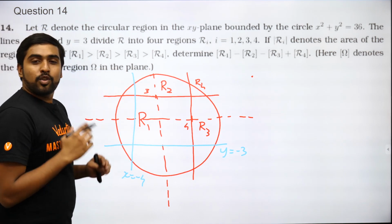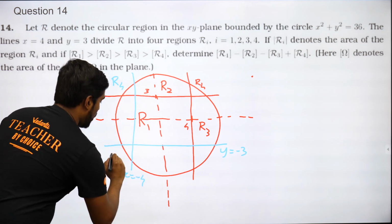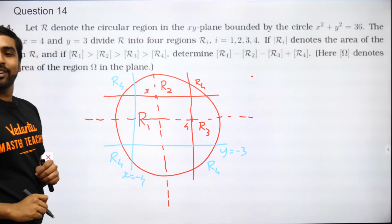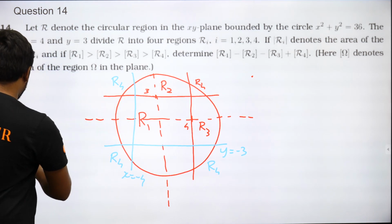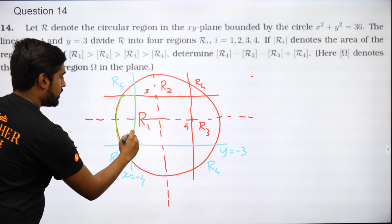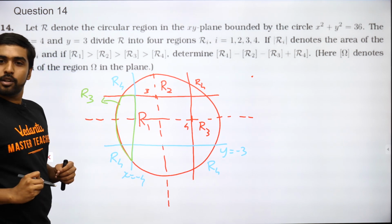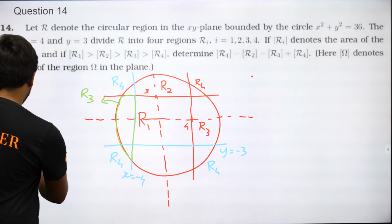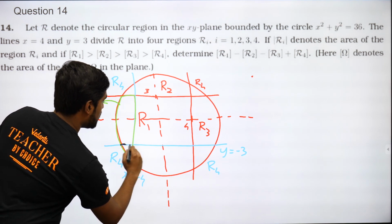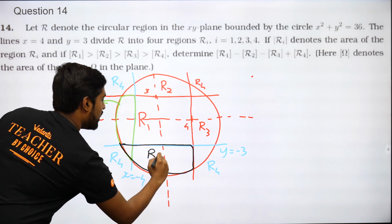So now what will happen is you'll be able to see that by symmetry all the 4 sections will become R4. And what will be this entire section? Okay, let me take another here. So by symmetry you'll see that this is nothing but R3. Okay guys, and now what do we have here? Okay, let me take another pen. And what do we have over here? This is nothing but R2.